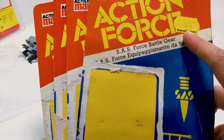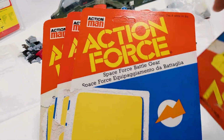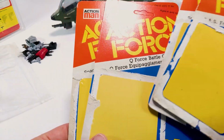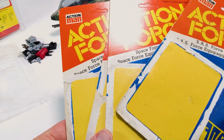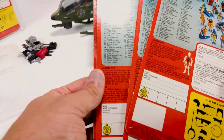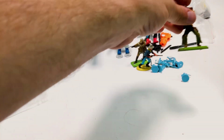What does it say? Sava Center, I think? Ooh, look. Unpunched, unpunched. Wow. So we got Space Force Battle Gear, Q Force Battle Gear, Space Force Battle Gear. All right. Crazy, crazy amount of really cool stuff. I think that's it, but that's already an incredible assortment of things to go along with the incredible assortment that Matt has already sent in.